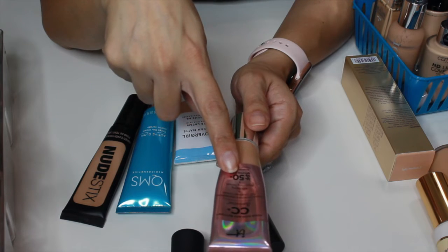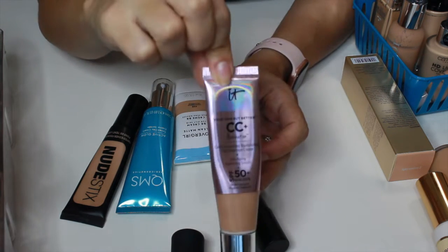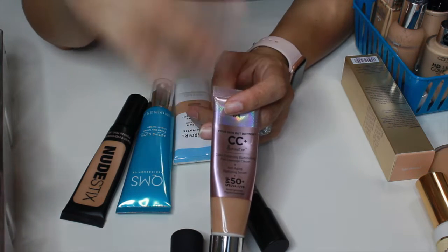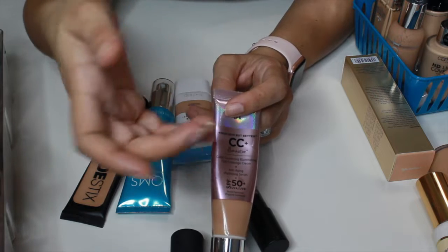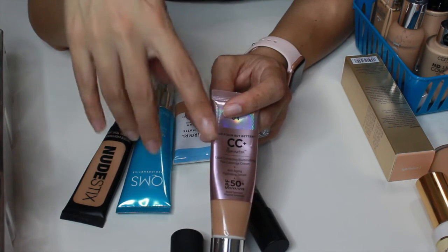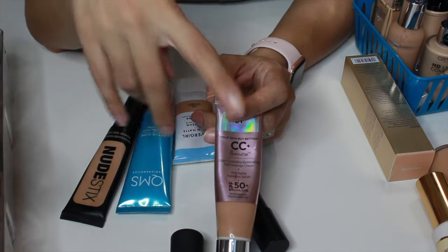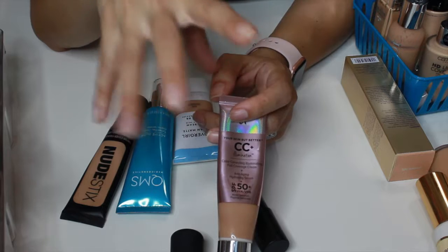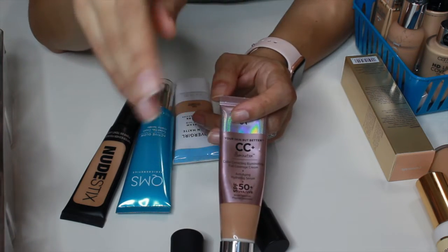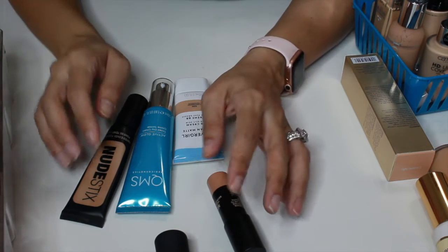I'm gonna go ahead and declutter the Cosmetics Your Skin But Better CC Plus Illumination. This is in the shade medium. This is too dark for me. I would like to use this during the winter, and then the shade is too dark because I don't need more illumination in the summer. I do get a little bit oily, although I'm kind of more on the normal side, but it just does not match my skin really well in the summertime. So I'm going to go ahead and declutter it. Plus, this is pretty old in my collection. So that one I'm going to get rid of.